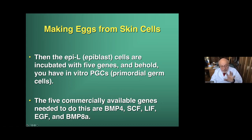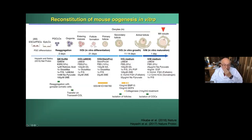And Amanda Clark has successfully translated this from Hayashi's work on the mouse to the human. Of course, there are different genes and it's species specific, but it's the same concept. So in the mouse, at least 5 commercially available genes are needed to do this, and they're readily available. And this is the original diagram from Hikabe and Hayashi's papers.